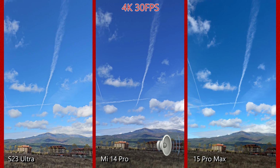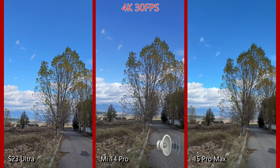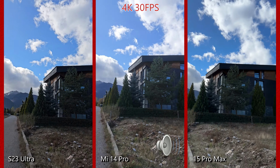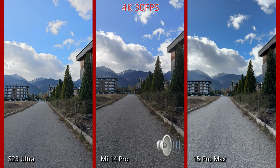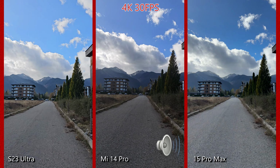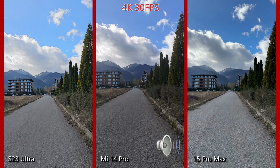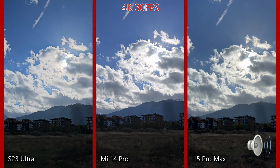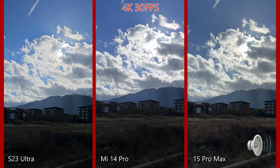We have some trails in the sky. Perfect conditions for testing. Also, I will switch the microphones between the three devices so we can better test the microphone quality on the three of them. Let's point them to the sun so we can check whether we have better or worse HDR.